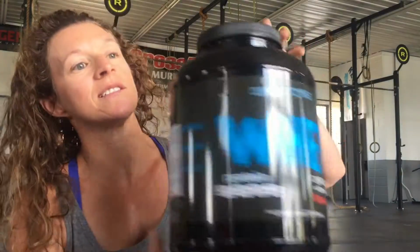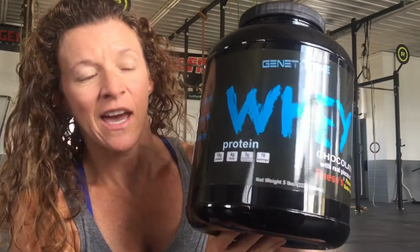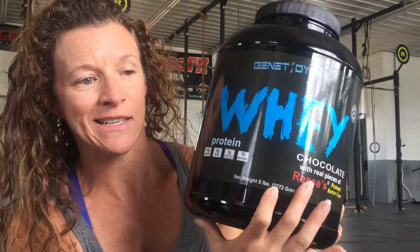On a sad note, they are going to be phasing out our favorite protein with candy add-ins. So if you're like me and you love it, let's stock up on this order. I don't know how long they're going to continue carrying this, but I do know that on my latest order form, it did say phasing out. So if you're not sure what I'm talking about, Genetidyne has a whey protein. This is the 5-pound container. It comes in chocolate or vanilla, and then you choose which candy add-ins you want, and it is so good.